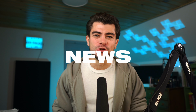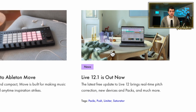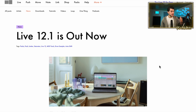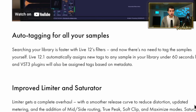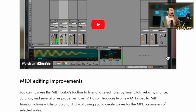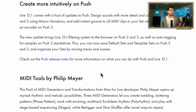We got some exciting news in the Ableton space. First, Live 12.1 is officially out, and this is a free update for everyone that already has Live 12. There's a lot of great features in here, such as auto shift. We have drum sampler. It also brings updates for the auto tagging as well, makes things easier and does a lot of things automatically. The limiter and saturator get a big update. These are the two best things in my opinion. There's some MIDI editing improvements and there's some improvements to Push as well.